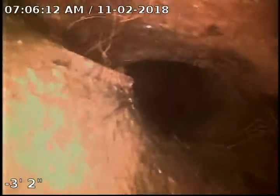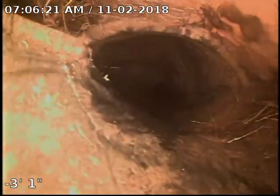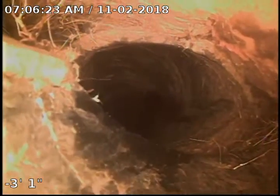Right there, you can see the pipe. My camera head is hot, so it is an indication that the water was hot, but right there you can see the pipe is already completely smashed by the tree. This clean out opening should be at least minimum 4 inches. That opening is probably about not even an inch, maybe 1.25 inches.